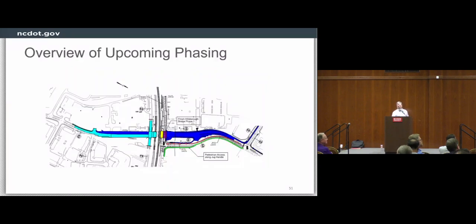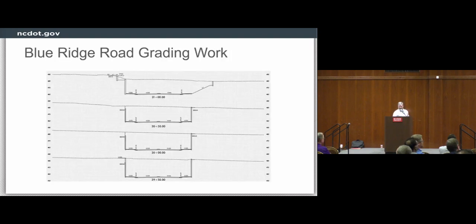Just an overview of the upcoming phases. Now that we've got the temporary train operational, we'll begin some of the excavation that's required in that area. We're currently working on the bridges for the railroad bridge, and then we'll have the Barrel Road Bridge that will be built after that.